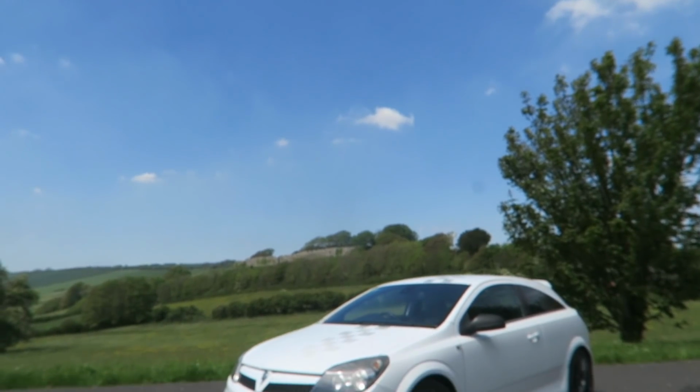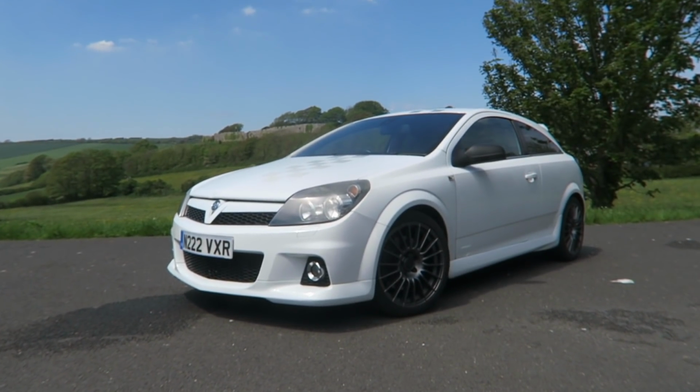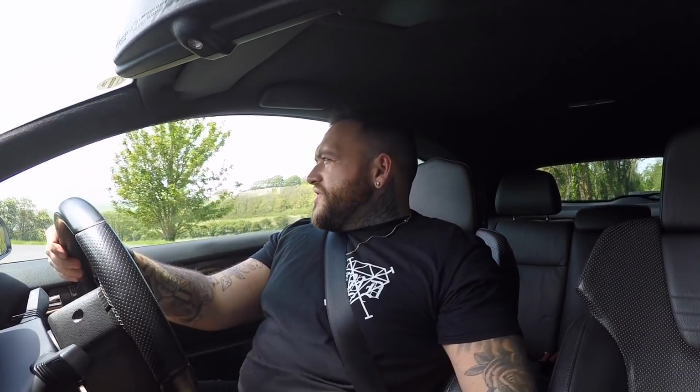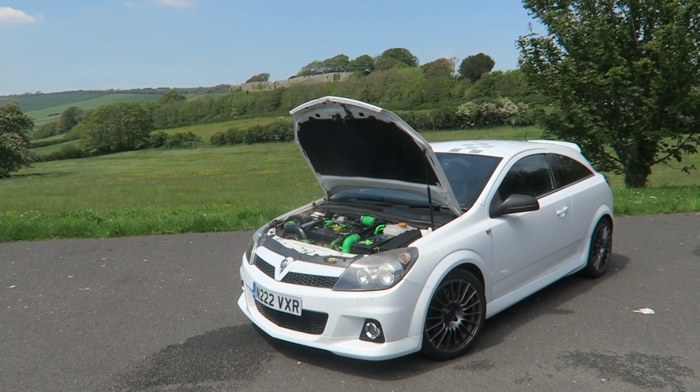If I remember correctly, the last time I looked, there was only around 500 or 600 actually left of these Nürburgrings. So yeah, built in low numbers, these Astra VXR Nürburgrings, and it means that those numbers are the only ones that are out, if that makes sense. There won't be another version, or at least model, of this Astra H VXR Nürburgring. That's the real talking point here.